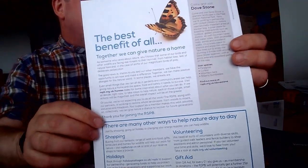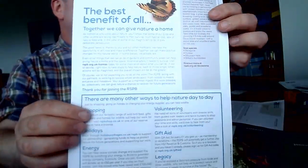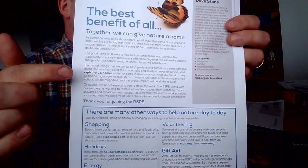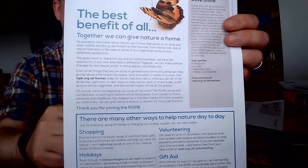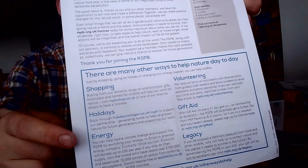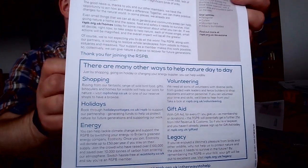Best benefit of all, together we can give nature a home. So this is the transactional side. This is the cause-led side. Even small things that we can all do in gardens, community areas can help. Yeah, that's what we're trying to do with our putting a pond in the garden and piling up logs. Other ways I can help get involved, from shopping to leaving a legacy? Well, why not?